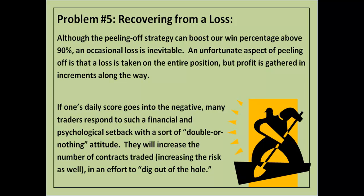Now, every benefit has a cost. Although the peeling off strategy can boost our win percentage above 90%, an occasional loss is inevitable. And an unfortunate aspect of peeling off is that a loss is taken on the entire position, but profit is gathered in smaller increments along the way. And if one's daily score goes into the negative, many traders respond to such a financial and psychological setback with a sort of double or nothing attitude. They will increase the number of contracts traded and thus increase significantly the risk as well in an effort to dig out of the hole. That can be very, very dangerous.